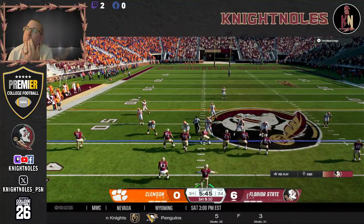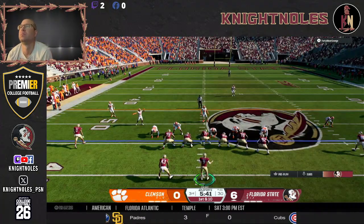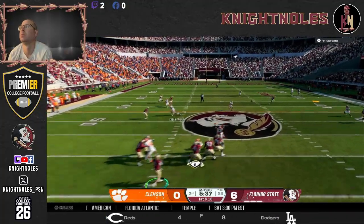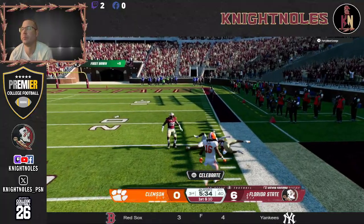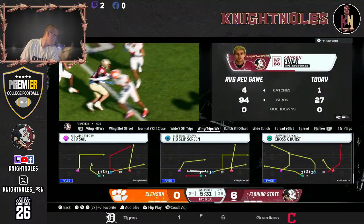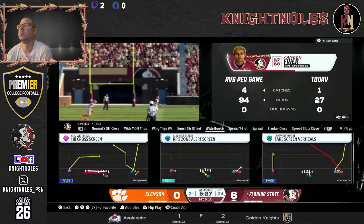And the Seminoles, after ripping off that huge run, let's see if they can do it again. Looking to throw on first down. Throws to the wideout. Got his man downfield. They ripped off a big one, and they get it down to the 27. Nice catch there.